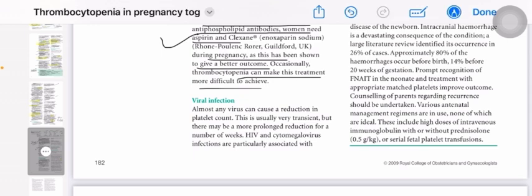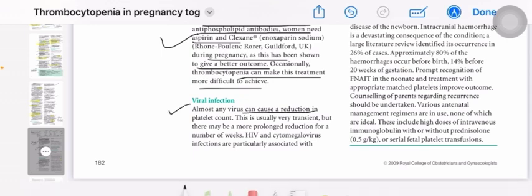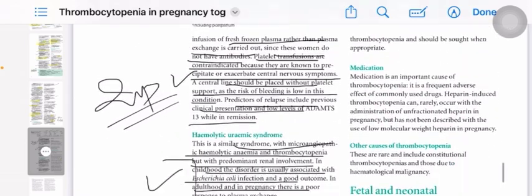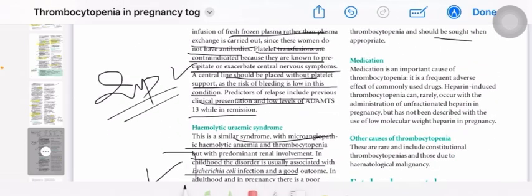Viral infection. Almost any virus can cause a reduction in platelet count. It is usually very transient, but there may be a more prolonged reduction lasting a number of weeks. HIV and cytomegalovirus are particularly associated with thrombocytopenia and should be sought where appropriate.